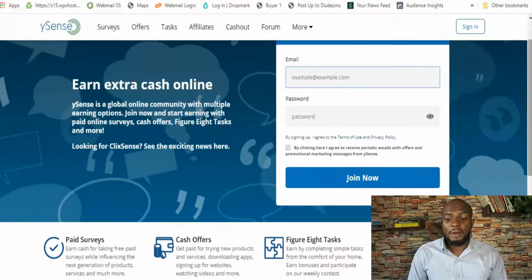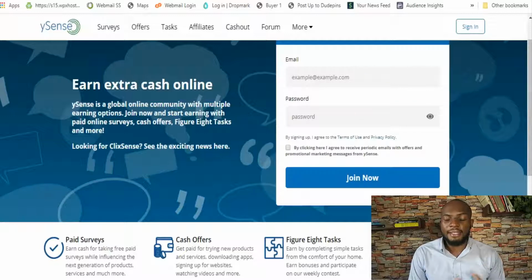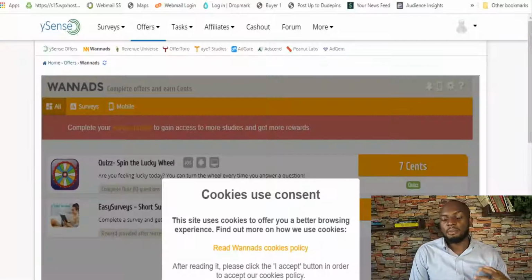Right, so the sign up process is really straightforward. All you have to do is type in your email, your password, and then it'll ask you a few questions about yourself, and you're good to go. Once you sign in, you'll be confronted with your dashboard, and then you can go to offers.